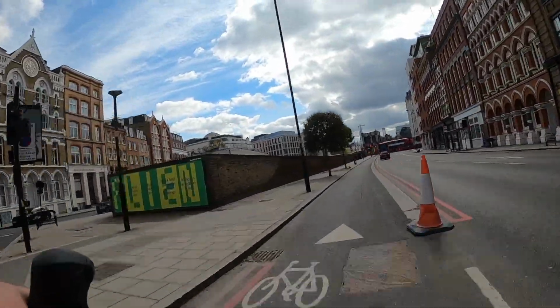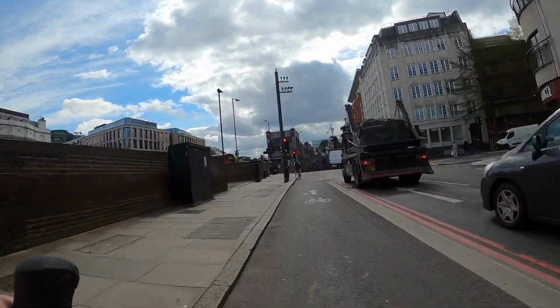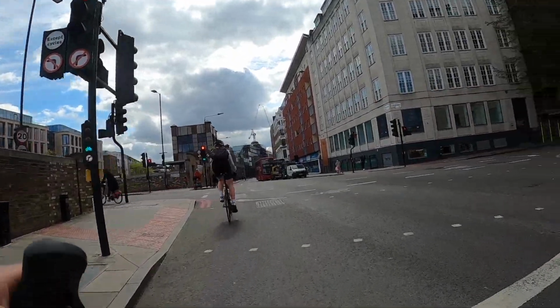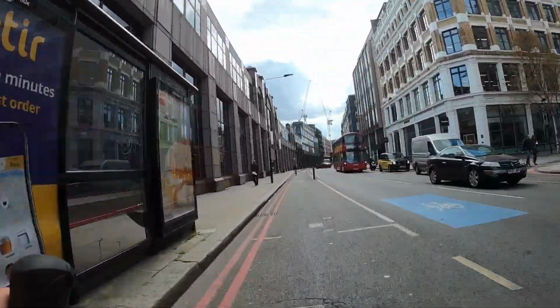Now, we're actually still on C6 here, but we are joining a proper segregated cycle lane right down the main road, down Farringdon Road, so there's not really any need for extra directions here, and we're going to be going straight down this for a bit, although we're not going to be staying on it for too long, and we will be looking out for a turn on the left in a minute.